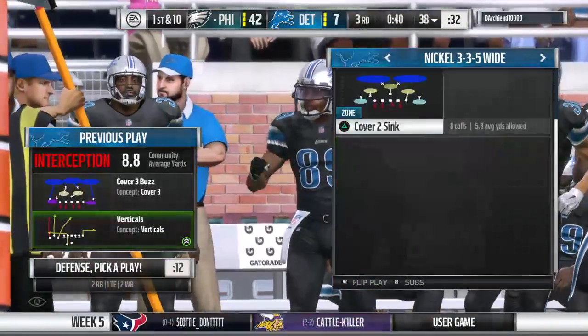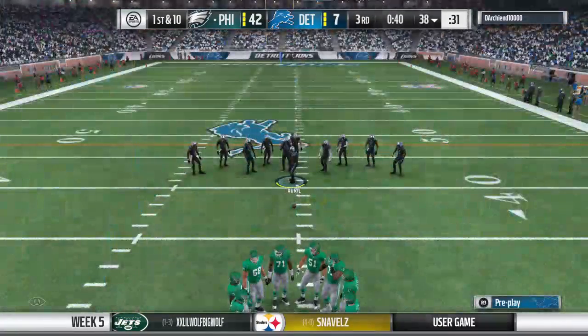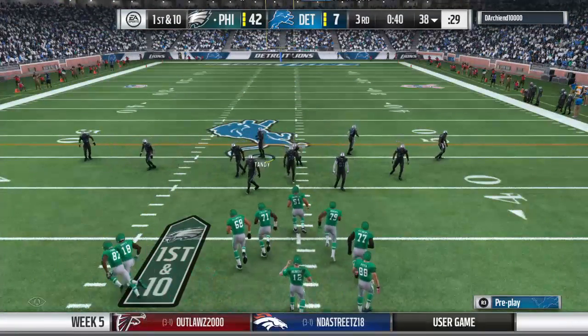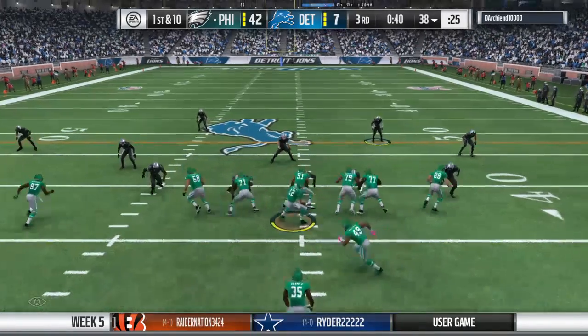To be able to take exactly what happened before, replicate it, they may have to make a few additional changes along the way because I'm sure the defense will make some adjustments, but they've got to have great confidence having scored the last time out.